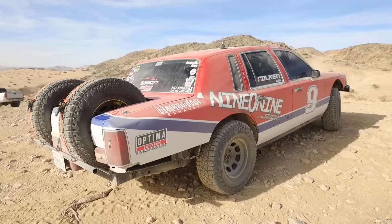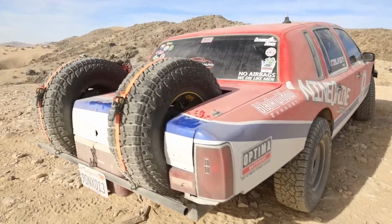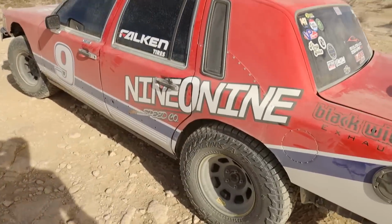And it just kind of goes to show with a little bit of work, you know, you can make something super cool. So I'm stoked with this thing. It's coming out really, really good. It just needs a little bit better suspension. Other than that, I think really I'm not going to change too much on it.